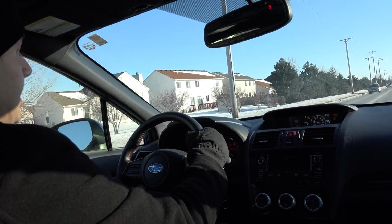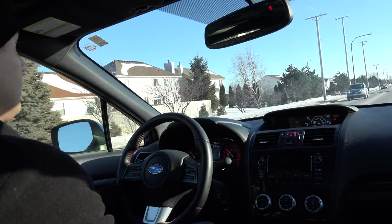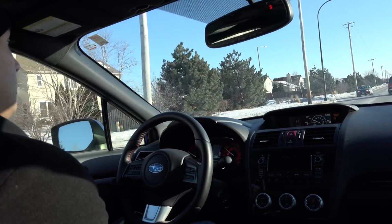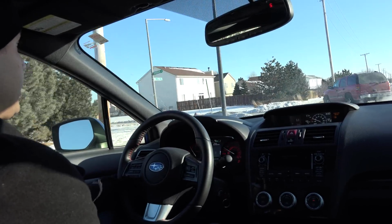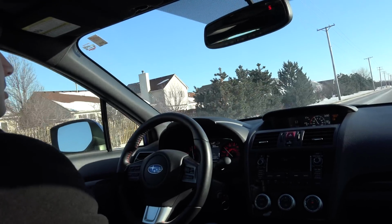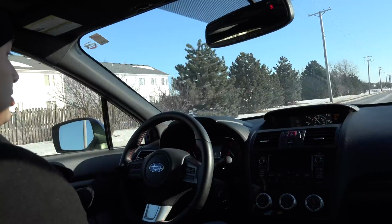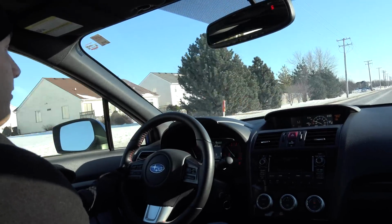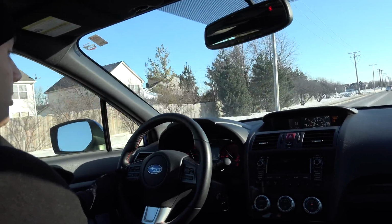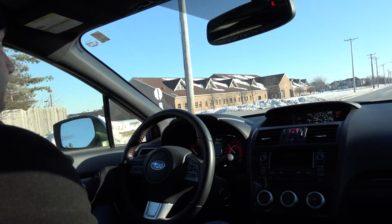Usually after runs like that, driving her hard, most people know that you want to drive it easy once you're headed back, because that turbo is pretty warm, pretty hot. So whenever I head back, I always go really easy on it. I'm talking shifting between 2,000 and 2,500 RPMs, and just keeping her pretty quiet.